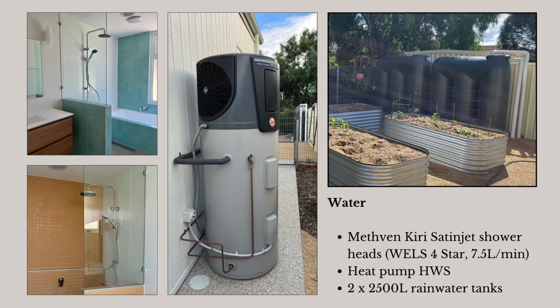In the bathrooms, we've used Methven Kiri Satinjet shower heads, which are the ultra low flow shower heads. We've got a heat pump hot water system and two 2,500 litre slimline rainwater tanks. These are plumbed to both toilets, and there's a pump and a tap for the garden.